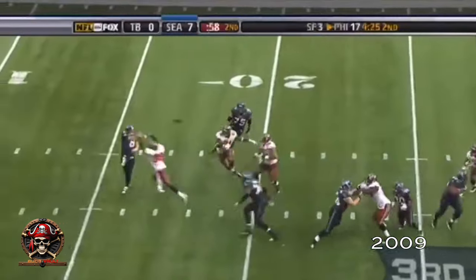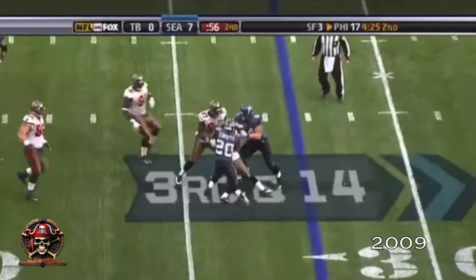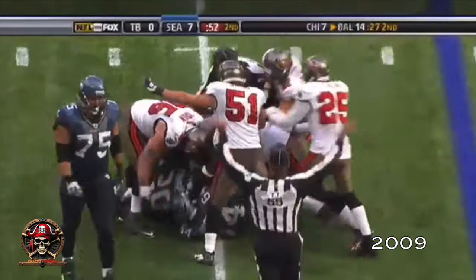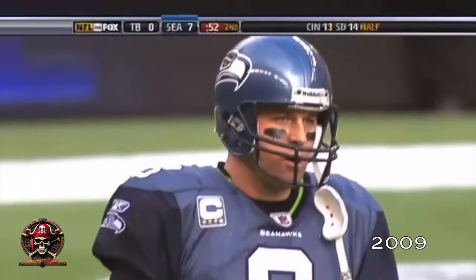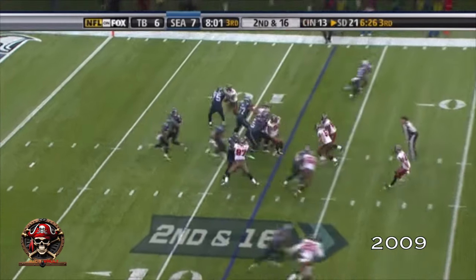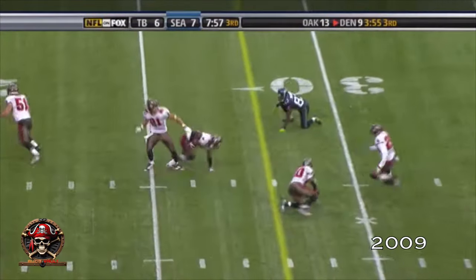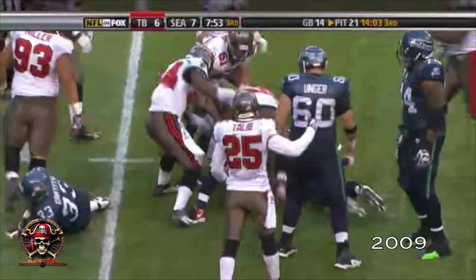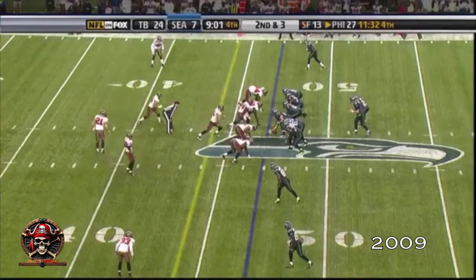Safety blitz. A long ways out. And it's intercepted. On the third and long, that ball is picked off by the Buccaneers. That needs to step up to the plate and play with some nastiness. Intercepted on second and 16. And that's Jackson, Tanner Jackson.